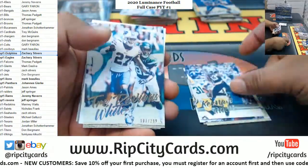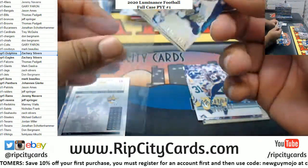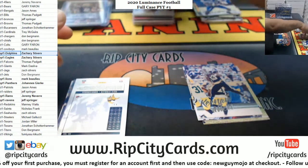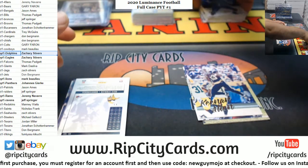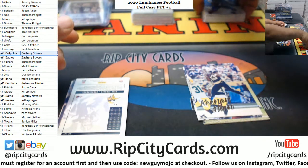Tre'Davious White, 299 Bills. Well, Simeon, whatever makes you happy, man. Whatever makes you happy.